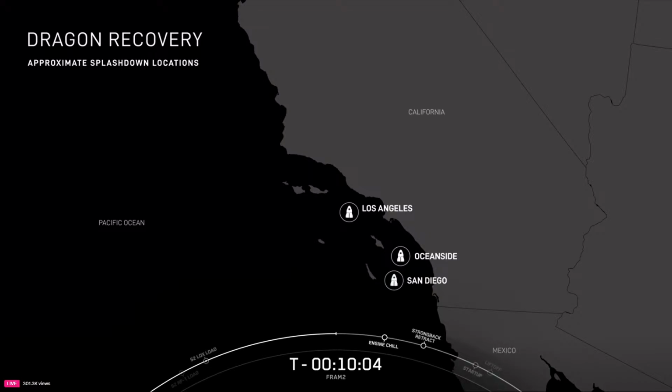That, as we said, will ensure that Dragon's trunk, when it's jettisoned during reentry, will re-enter over the Pacific Ocean. SpaceX engineers did some tremendous work to adjust for the new trajectory. That included changing how Dragon maneuvers before deorbiting and when the trunk is separated from the spacecraft.